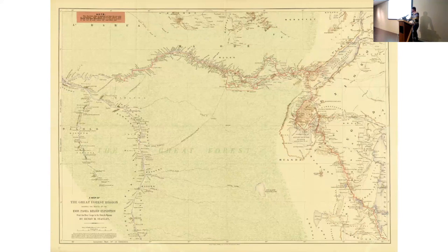We still know him from a couple of linguistic relics, like the phrase, "Dr. Livingston, I presume," that's from Henry Morton Stanley. "In Darkest Africa," that's from Henry Morton Stanley. And he really made his career as an explorer in Africa, which is quite interesting because he had no formal academic training at all. He was not, in the words of some of his contemporaries, a proper explorer nor a proper Englishman because he immigrated to the United States.